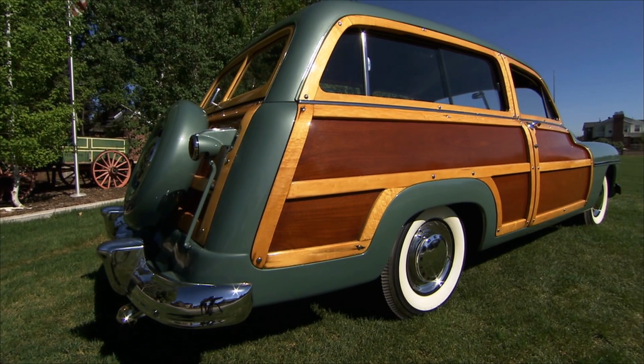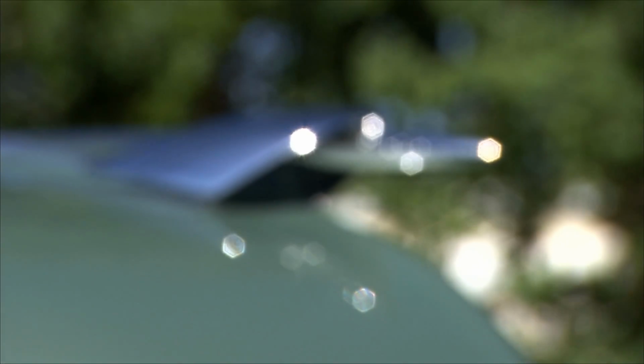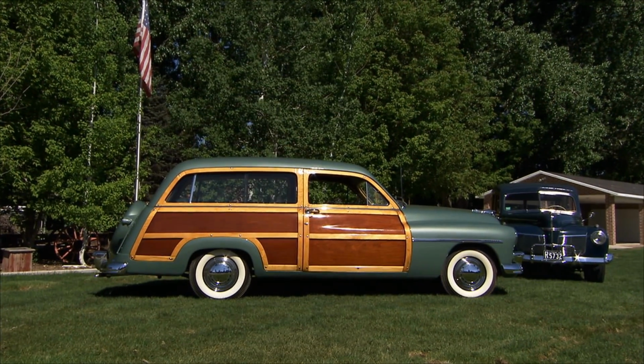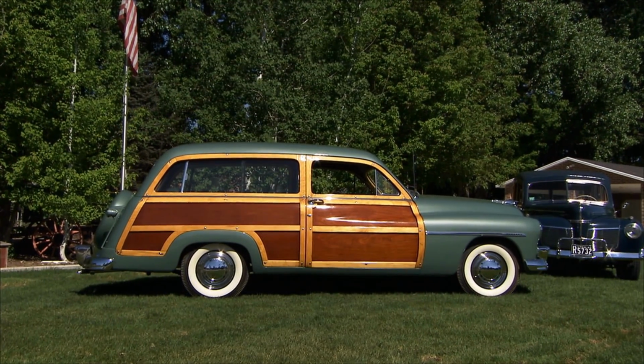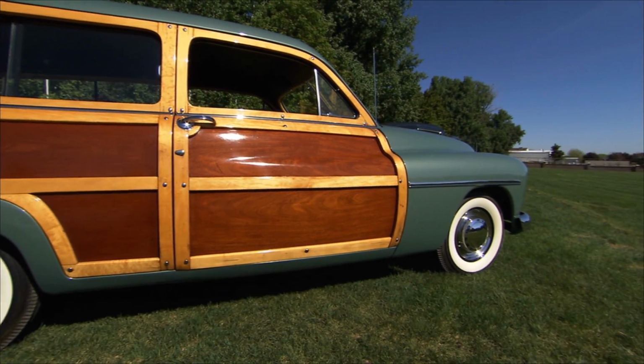How many of these are around? 42 of these known of 49 Mercury wagons. So the shoebox Mercury wagons are very hard to find. And it's a 2-door car. If you notice, the doors are extra wide. They're incredibly long. They're very wide doors. The widest doors probably on the planet.